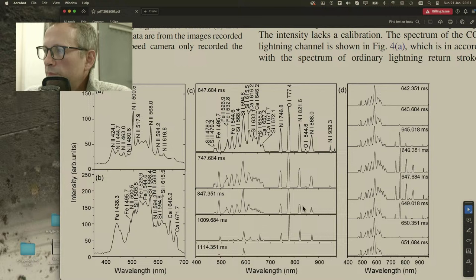But I think we can learn something from the progression of how at the beginning, at 642 milliseconds, there is zero oxygen and nitrogen in the spectrum. And then that comes in, and that comes in, and it gets brighter and brighter up to, I think it's the 647 point here. This is the brightest point, 647.684 milliseconds. Once it's got brightest, I would suggest that's probably when it's at the coherent boundary stage, and it can't take anything more in. And so the whole thing is decaying down. And the last thing to see is silicon.